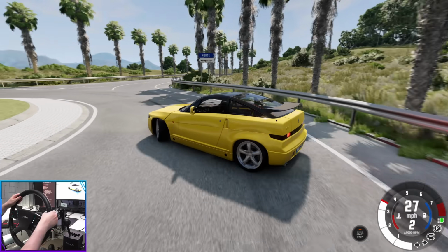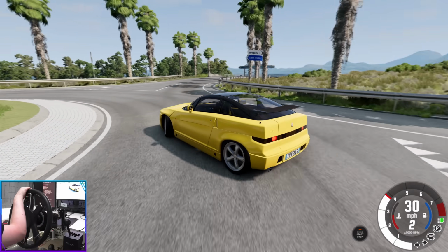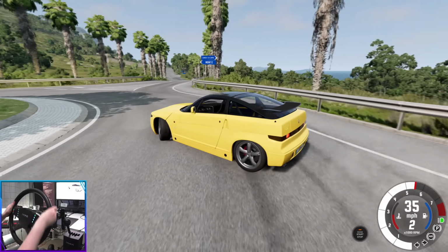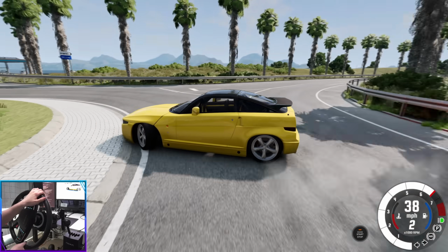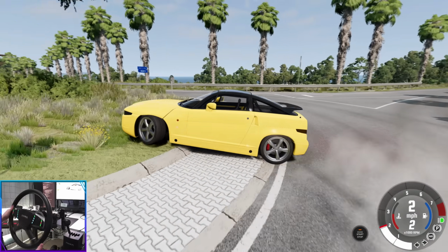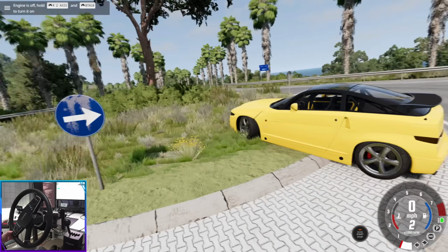We're still going. Wow. Yeah, the mod creator really has done a good job making this easy to drift. I am using a wheel, but I'm sure it's just as easy with a controller. Oh, we held it for a long time there, like 2 laps of the roundabout.